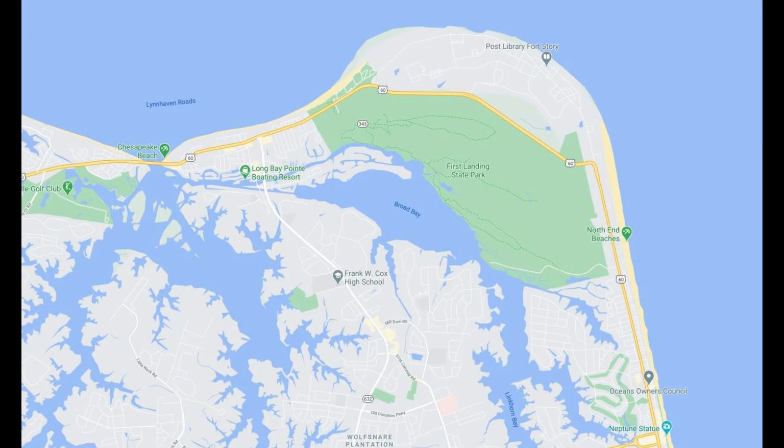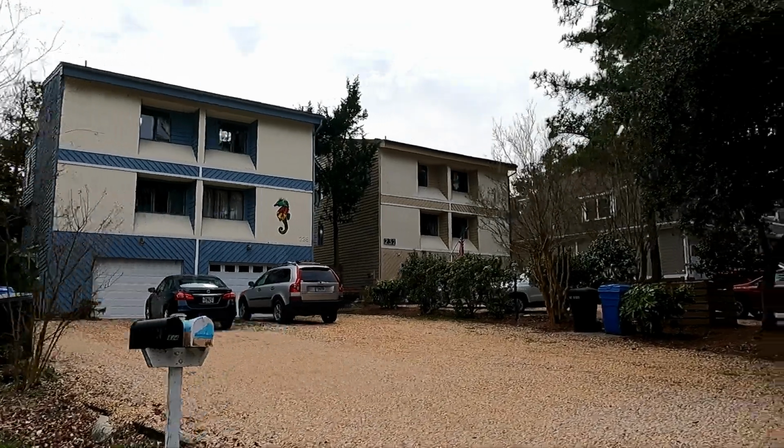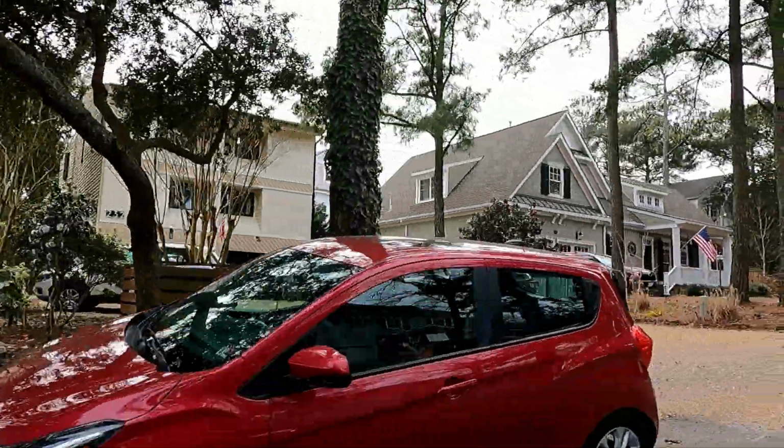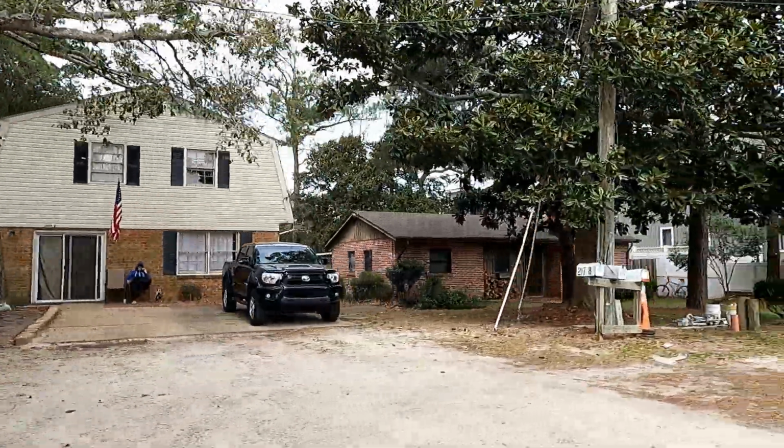Now we're going to skip past First Landing State Park and go all the way around to the northeastern corner. That is called the North End. I love the North End because of various things. One is the seclusion. It's really secluded. You don't really go up here unless you know it's here or you have a reason to go here.